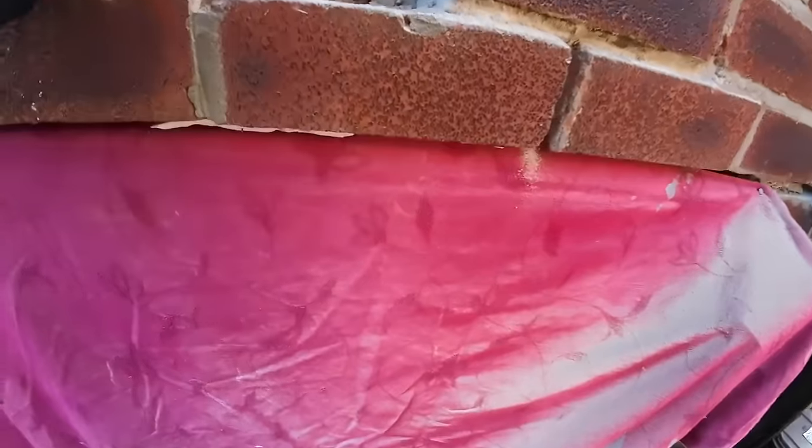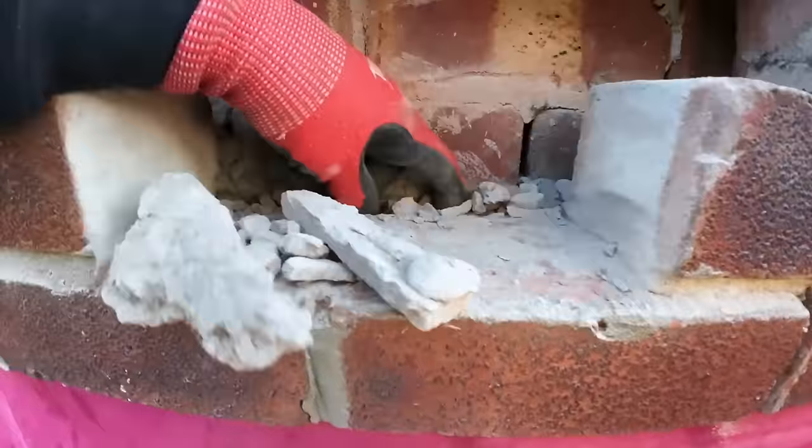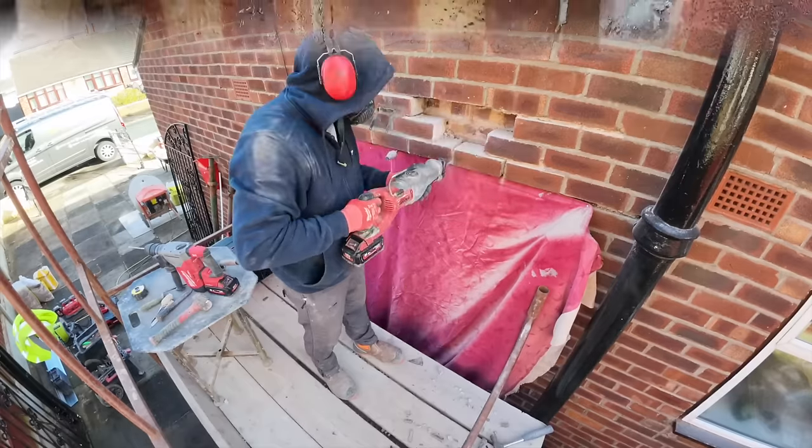And here's our dirty cavity. So this cavity shouldn't be dirty because it's got a cavity tray over there. So what was all this crap doing in there? Shouldn't be there. Anyway, back to it.